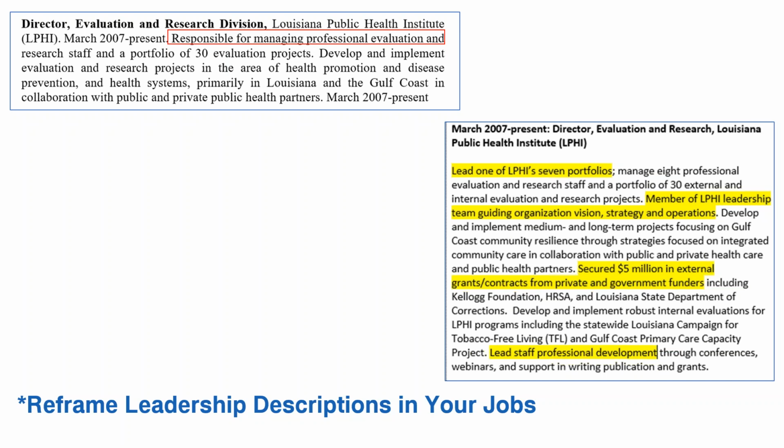So leading one of 7 portfolios, being a member of the leadership team, and specific activities in that role, securing funding, leading staff professional development.